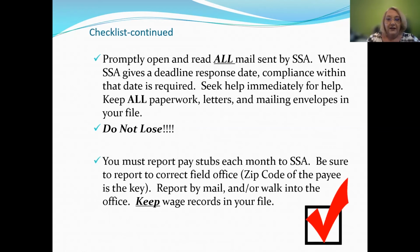Also, another thing that I mend fences about often with folks: promptly read all your mail from Social Security. Because it could be that you've got a 14-day limit, a 30-day limit, a 60-day limit to make an answer, and that was mailed to you 2 weeks ago, so time is getting by you. So some things are time sensitive.